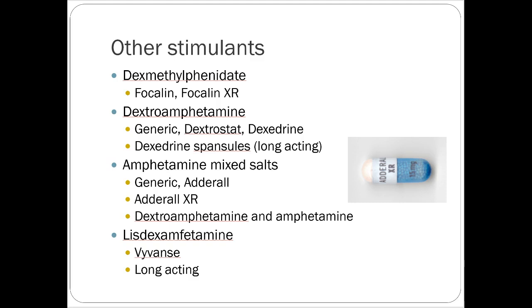It's kind of unusual. And then there's lisdexamphetamine, which is Vyvanse. Vyvanse is one of the newer drugs, and it only comes as a long-acting, not as an immediate release. Vyvanse is really popular. I'm not entirely sure why, if people tolerate it better or what, but it seems to be a popular choice.